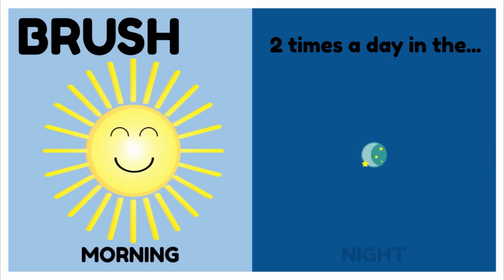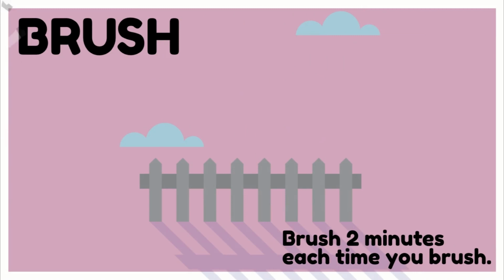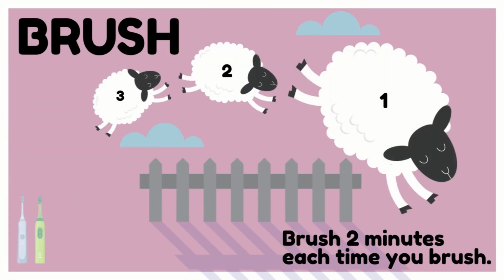Brush at least 2 times a day. In the morning after you wake up, and again at night before you go to bed. Brush for at least 2 minutes each time you brush.